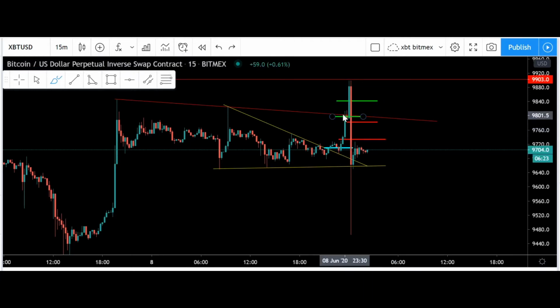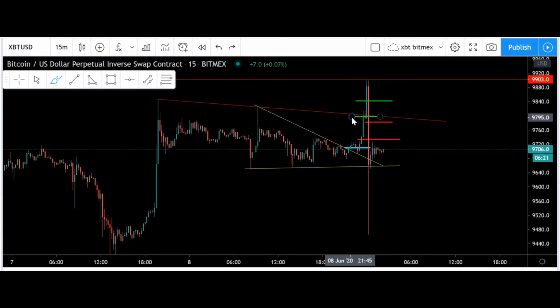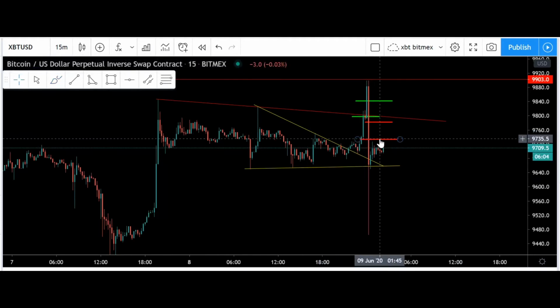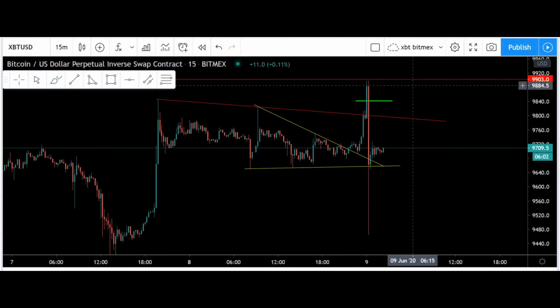I ended up taking my profits, took a quarter of it off the table here at this green line, another quarter of it off at this green line, and then I updated my stop loss into two parts, one at this red line here and then the other at this red line here. So all in all, it was a beautiful trade. It played out very quickly, and then it reversed very quickly.